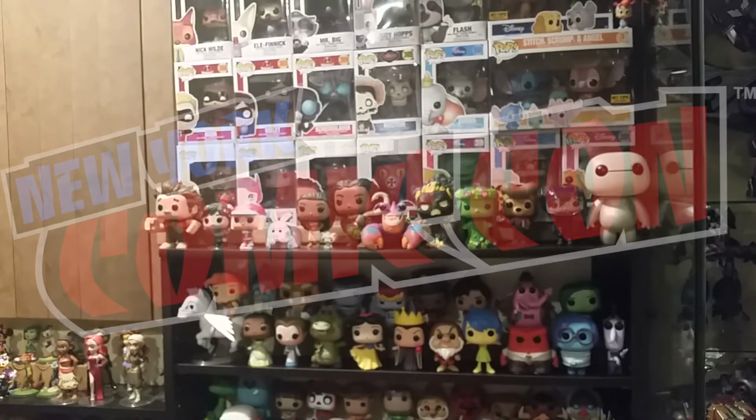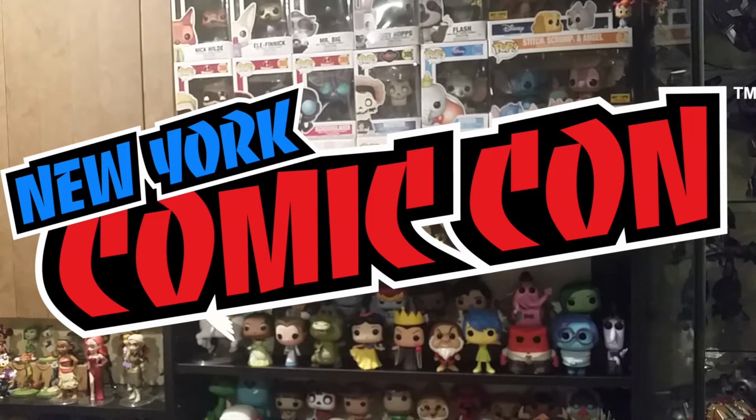And that's pretty much it. Like I said, we didn't get too much. I didn't want to get too much anyway because I wanted to save my money more or less. But yeah, these were the only 2 that really interested me because there was nothing else really out there. But for anyone else that wanted any New York Comic Con pops, I hope you all got what you wanted, and I hope you all did a safe hunt and everything. And let's see what next year has in store for us.